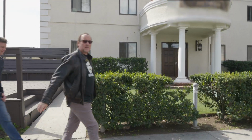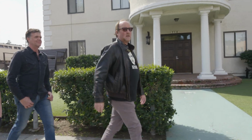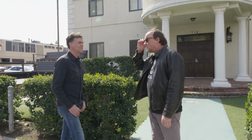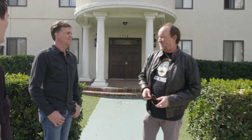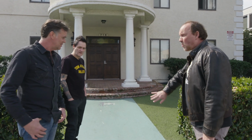Okay, so this is the Kappa Delta house from the movie. Whenever you get older and you go back to some place many, many years later, I've found that it's always smaller. So this is your walk of zombie killing.